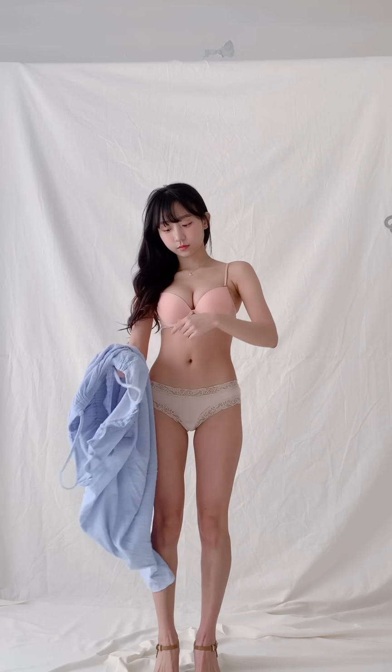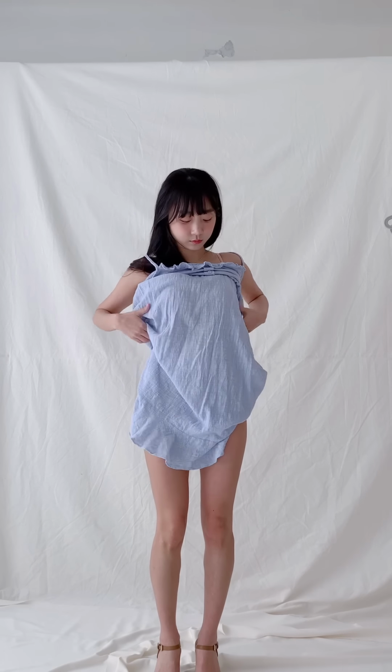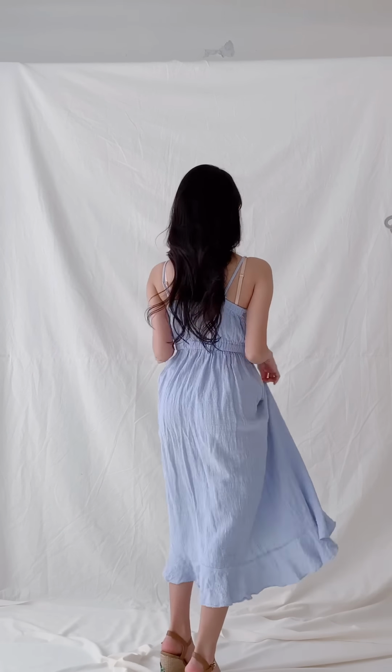Wow, this dress is from so many years ago, and I got it from the street market for $10, I think. Awesome! I wear this very often during the summer, every summer. It's super light and comfy and cute.